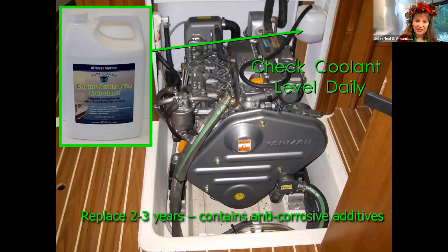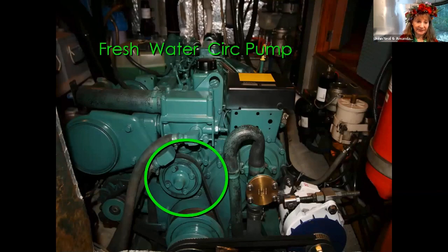Before you start your engine, you are checking your water coolant, and every time you look in the engine room, so there's a tank for your water coolant, generally green. And then every 2 to 3 years, you want to totally replace your anti-corrosive or your coolant, take it out and flush the system, and then put in new anti-corrosive, because it does contain some chemicals.